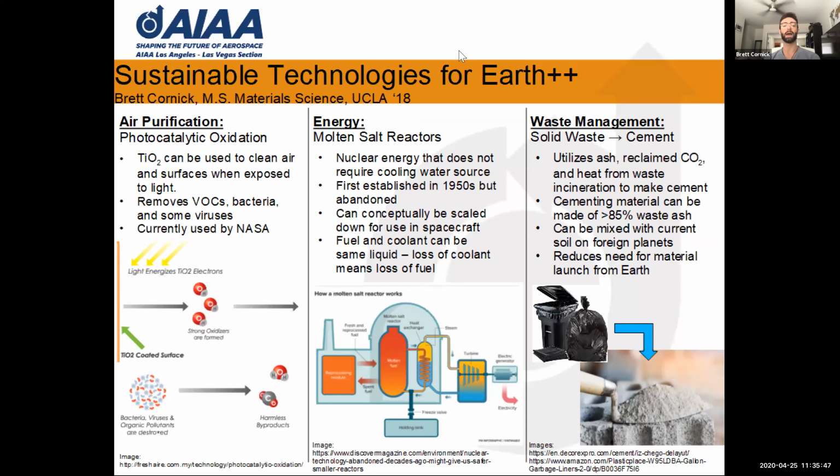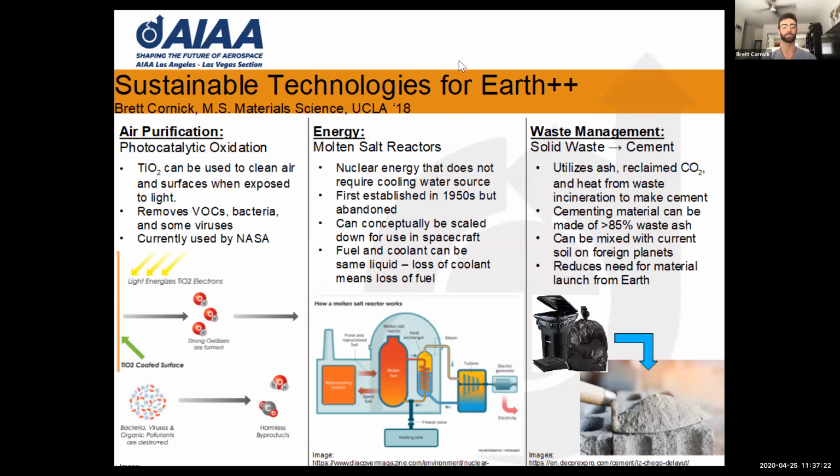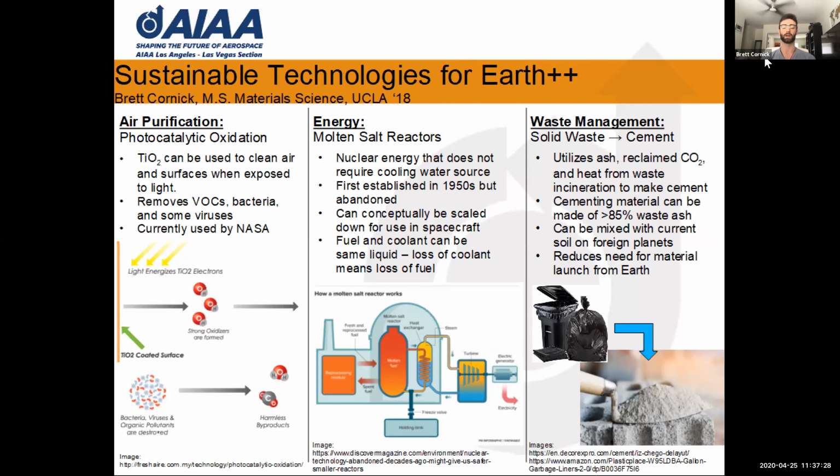So even though all three of these technologies are promising, they have shown great results in the lab, and there's lots of research behind them, it's really the policy and the regulations that will be our biggest roadblock towards adopting these technologies and other ones similar to them to help make our Earth more sustainable. And so I think that's pretty much my whole 10 minutes. So thank you, and I appreciate the time.